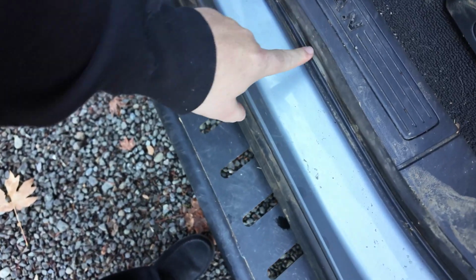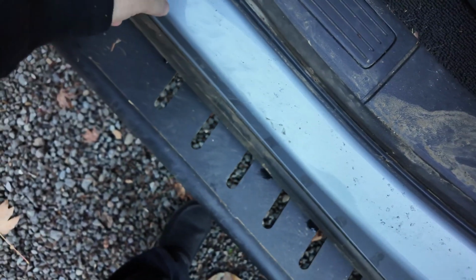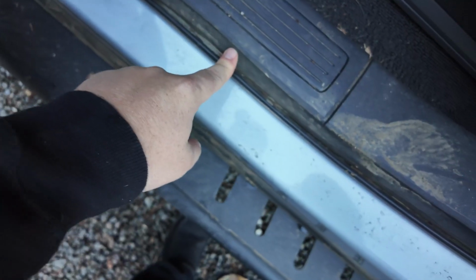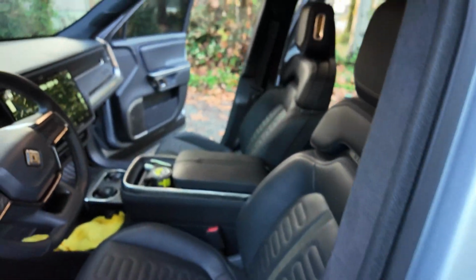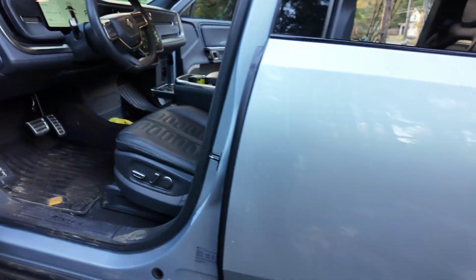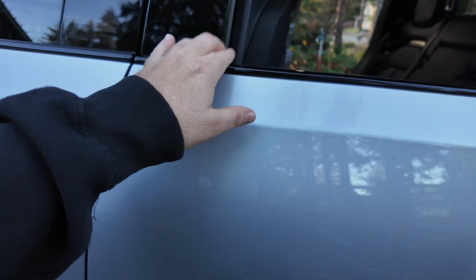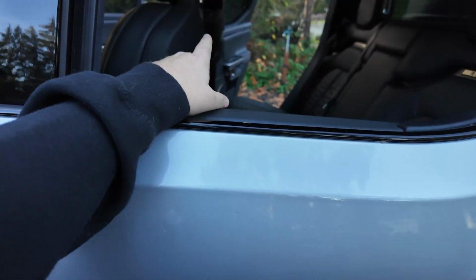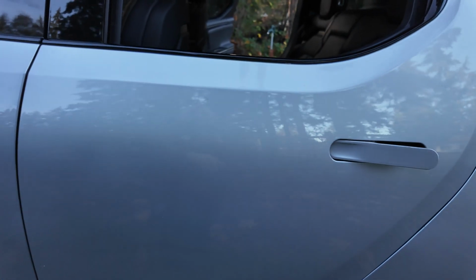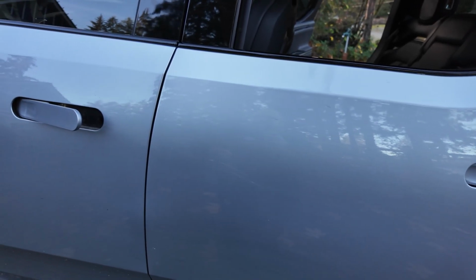Down here in the weather stripping, you can see a little deformation from maybe my feet coming out, sliding in, sliding out. But overall, it's still pretty good. The one thing that they did replace on one of my last service visits was this. So back here, to include on the other side, was just popping up. I don't know if I actually have video of it, but if I find it, I will show you guys.